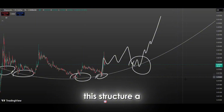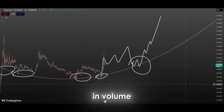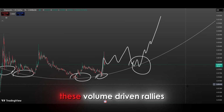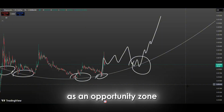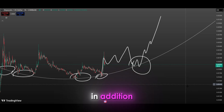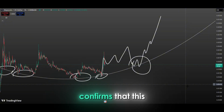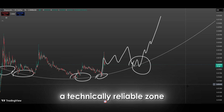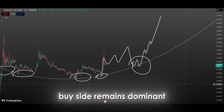When we examine this structure a little more closely, we can notice that these jumps occur with the increase in volume, especially in certain periods. These volume-driven rallies suggest that market participants consider this curve as an opportunity zone, picking up at these levels and opening strong positions. In addition, the fact that this curve has been tested many times but has never fallen below it confirms that this level is closely monitored by investors and is a technically reliable zone. As long as the price does not move below this curve, the bulls are in control of the market, meaning that the buy side remains dominant.